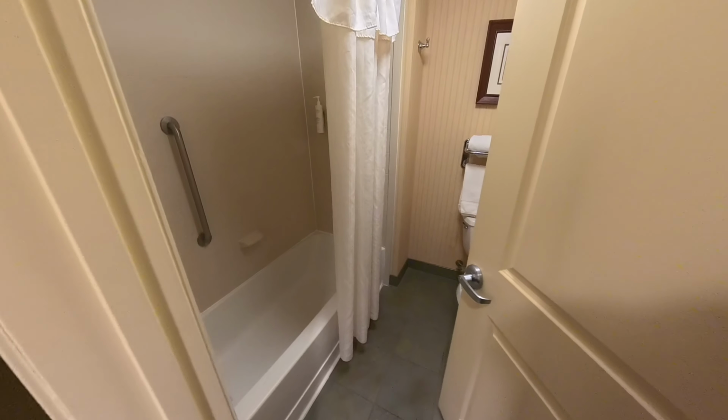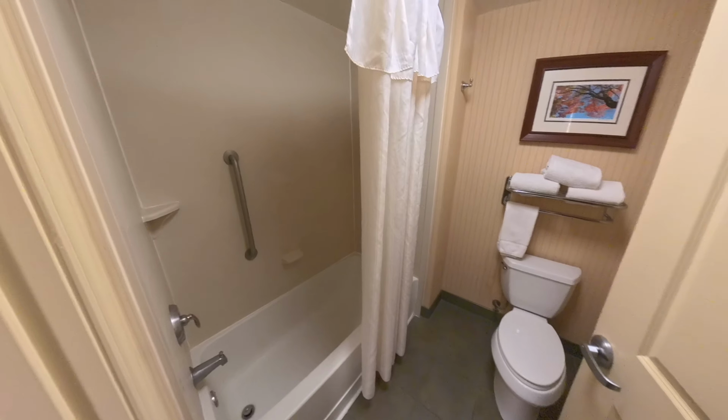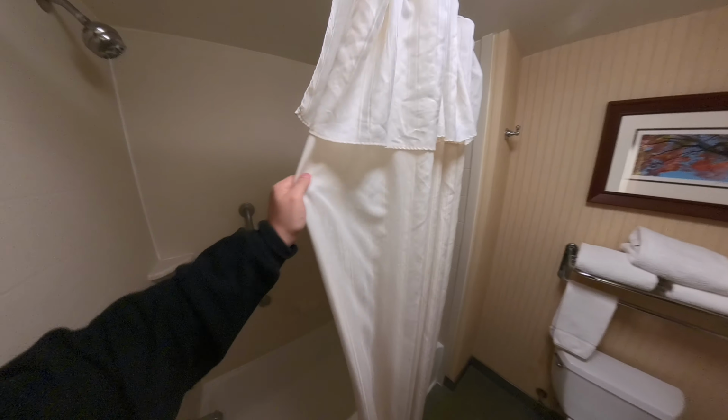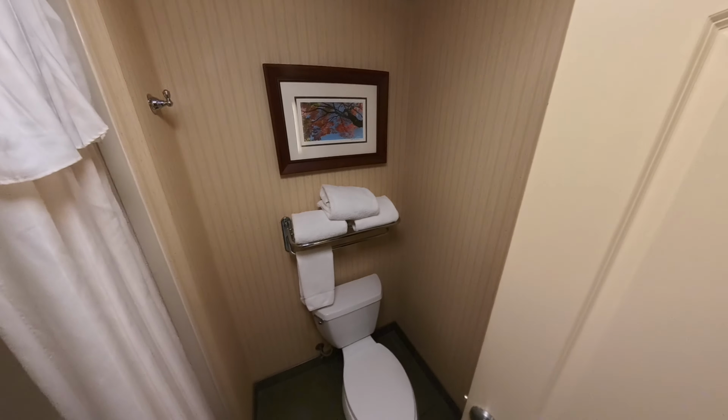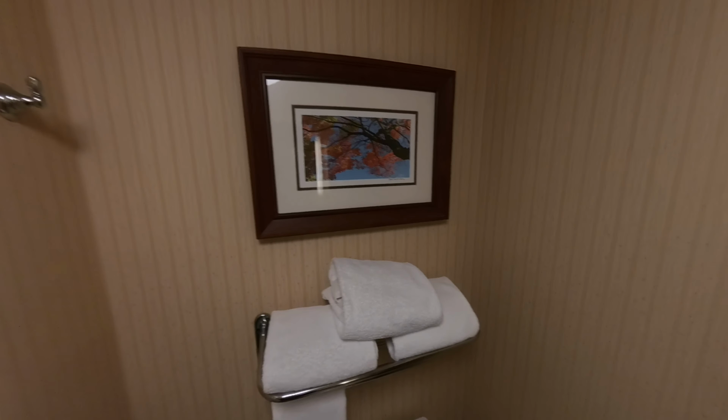Into the bathroom, we have a simple bathtub and shower combined, and a curtain, no glass. Have a towel rack here above the toilet, and some more wall art.